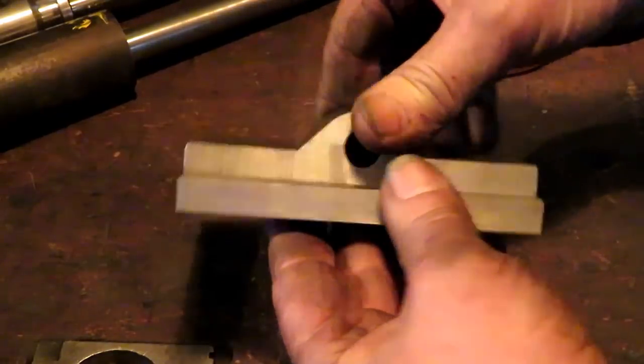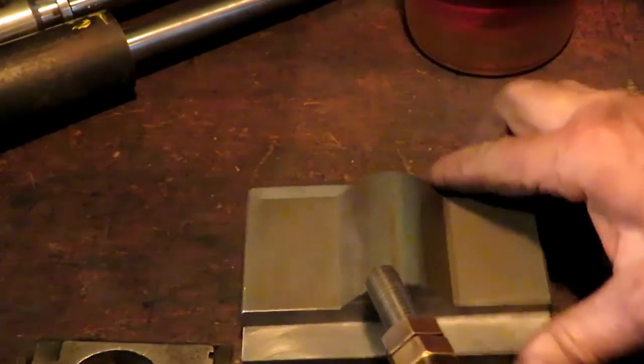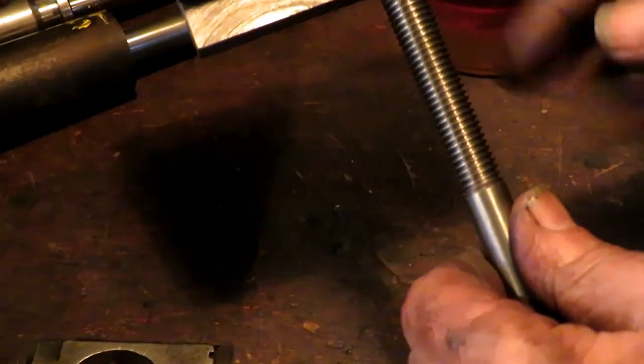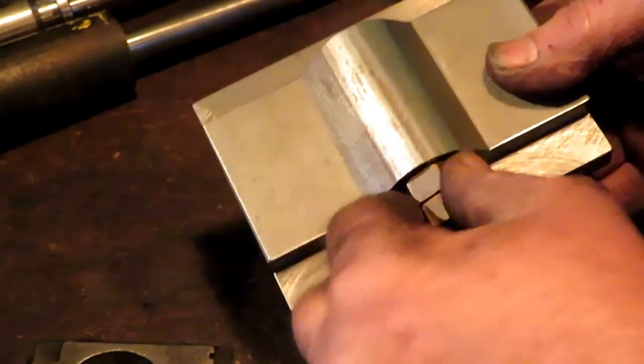Well, that's how it came out. And the idea is, you got these nuts up into here, so there's plenty of clearance down here at the end of the stroke, and you can get your wrench on there easy to turn them.